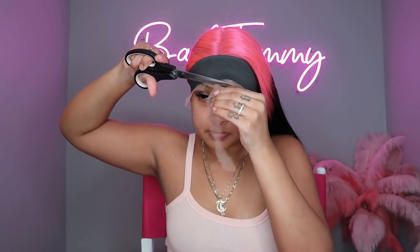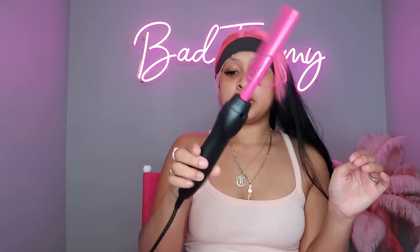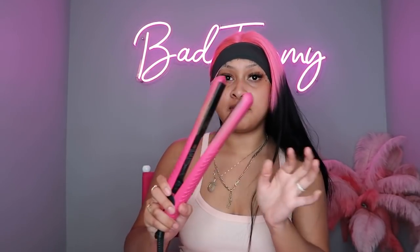I think I can cut this extra lace off. What do you guys think? Too late, I already cut it. Cut this extra anyways. I'm gonna turn my hot comb on so we can get this to lay down. And then I'm also turning on my flat iron.